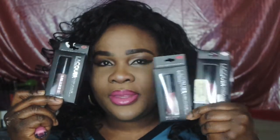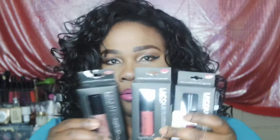See? The quality wise is very, very good. The pigmentation wise is very, very good. And quality wise is very good of these lippies, just like I said. And if I tell you how much I paid for these lippies, you would not believe it. These liquid lipsticks.